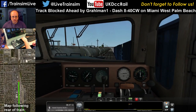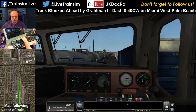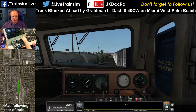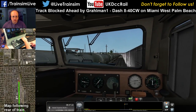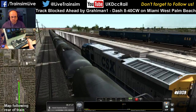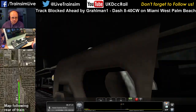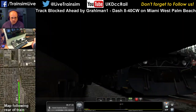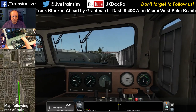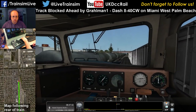What's the difference between a Dash 8 and a Dash 9? Basically horsepower, I think. It's weight and horsepower. I mean, the weight, horsepower and axles are the major factors that differentiate locos in America. And I can't remember, is a Dash 8 a CC? I think it's a CC. Yeah, it's a C-C, so it's got triple powered axles, the same as a Dash 9. I think the Dash 9 is heavier than a Dash 8, and I think it's got more horses than a Dash 8.